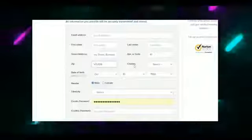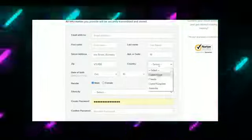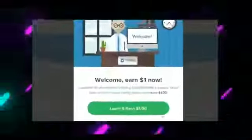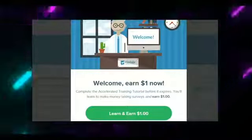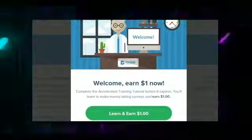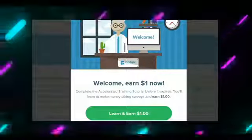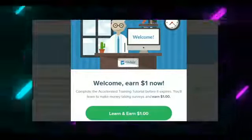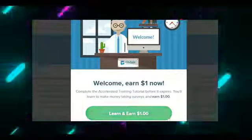I typed it manually. Select Canada, fill all these other informations and click on the continue button, and once you do everything correctly, they're gonna ask you to confirm your email. They're gonna send you a validation link to your email, so make sure you enter a valid email address so you can do that, and when you have logged in they will send you this nice, sweet message saying welcome, earn $1 now, and of course you can learn and earn $1, but $1 is nothing compared to what we're gonna earn on this website today.